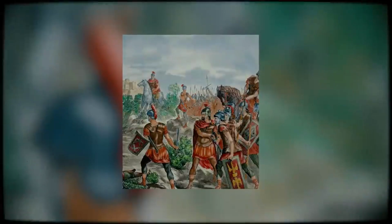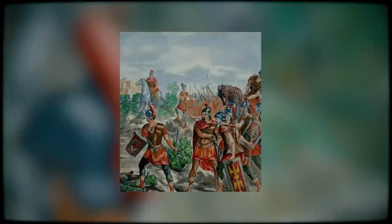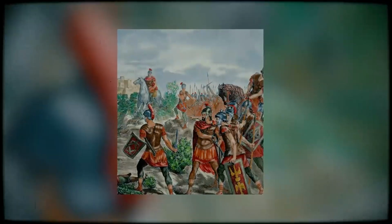Despite the rebellions, it seems the ninth got on well enough with at least some of the locals. A small settlement has been discovered near the location of the ancient fort, with local Britons working to supply the Romans with food and other items they needed.